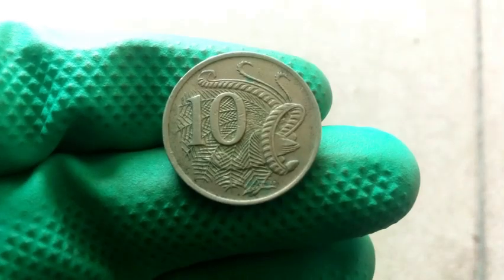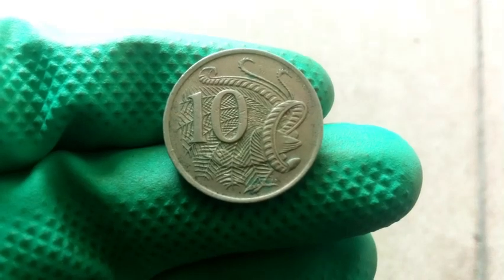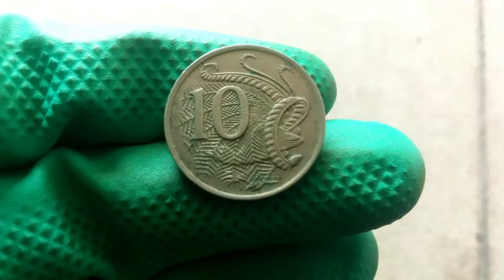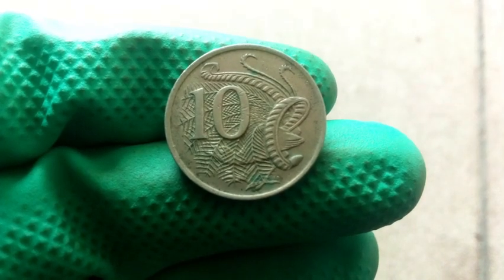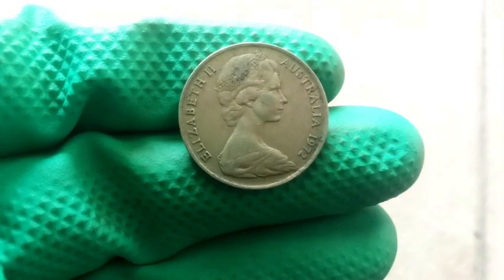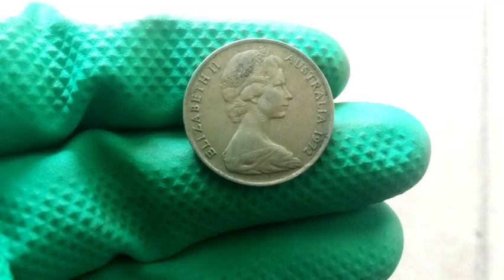Before 1966, Australia used the pounds, shillings, and pence system inherited from Britain. But on February 14, 1966, Australia made a historic switch to the decimal system, introducing a new range of coins including the 1, 2, 5, 10, 20, and 50-cent denominations. The 10-cent coin replaced the shilling, and its value was equal to 1/10 of an Australian dollar.